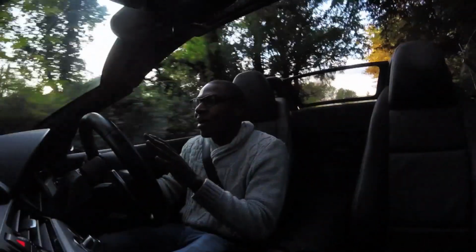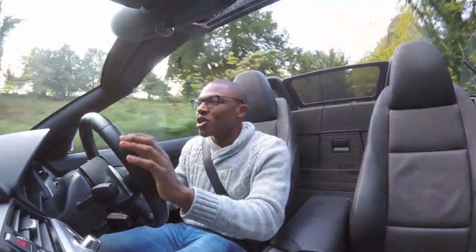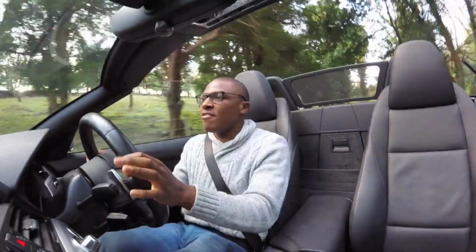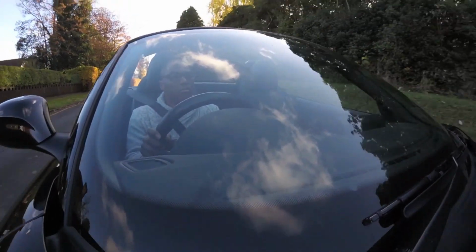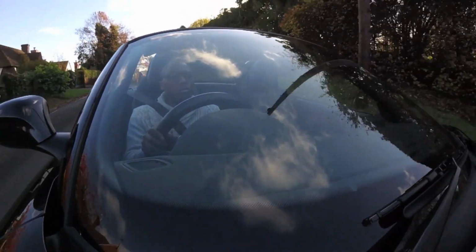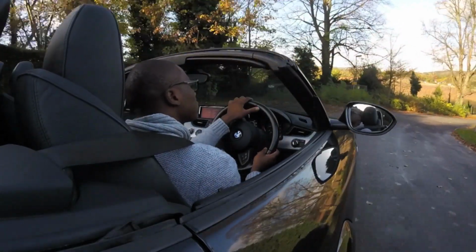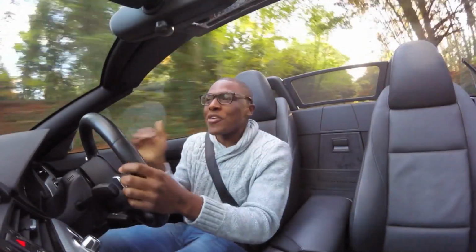So now we're in Sport Plus. Gearbox is super responsive, throttle response is at its sharpest, steering feel is very light, very responsive. Automatically, traction control is off because it comes up on my dashboard. The stability program is at its least intervening. But this gearbox is a marvel. The ZF gearbox, super responsive.